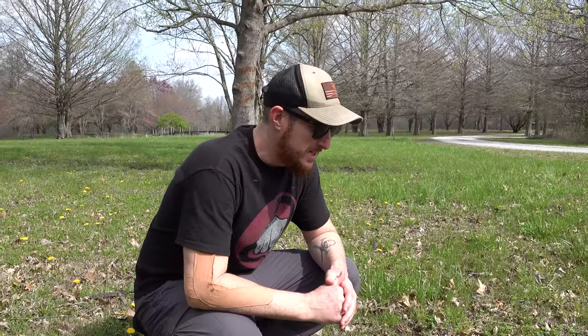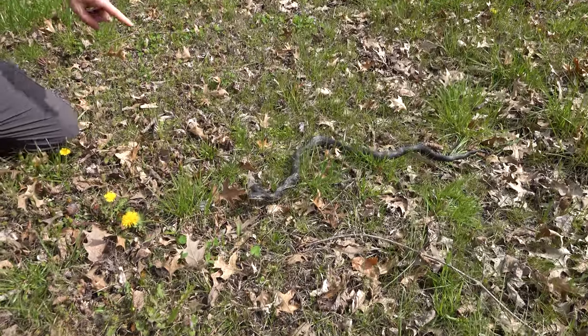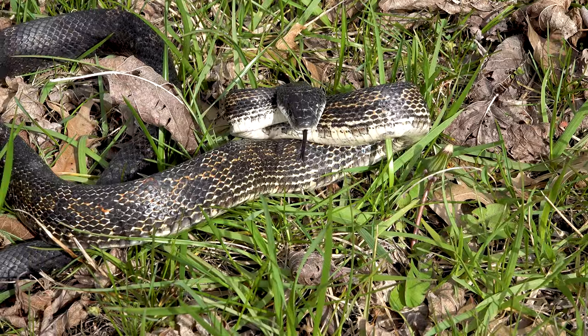I think you guys could see this, the kinks. What I'm saying, guys, is if you look at this snake when it was resting, it's not doing it now because it's moving, but it literally looks like its body is kinked, almost like an accordion or something. The kinks, but there's still a pattern.